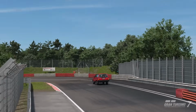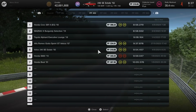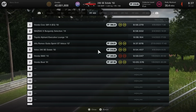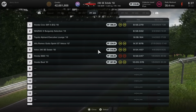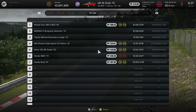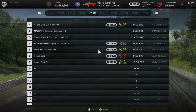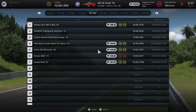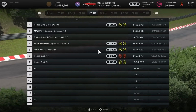Of course, it's not going to be winning any awards or be really high up there, but we'll take a quick glimpse at it anyway. As you can see, it comes overall 5th place in the 400 PP category, just like the Honda Civic EG, which we also reviewed a few days prior. It is slightly faster than the S660 and the Honda Beat, which did surprise me. But it's a fairly mid vehicle overall. Again, it's not going to be placing high on any leaderboard, realistically, no matter what you do with it.